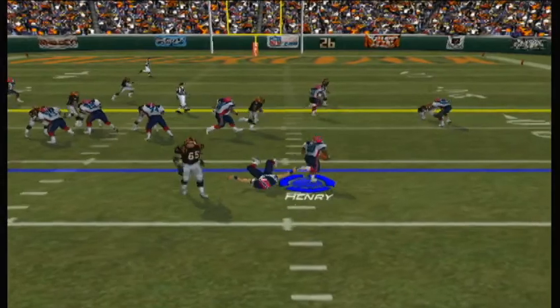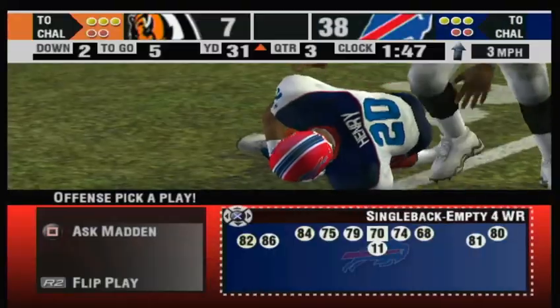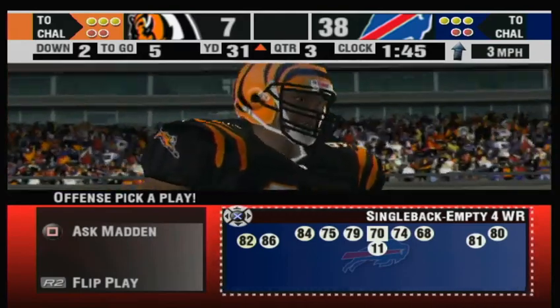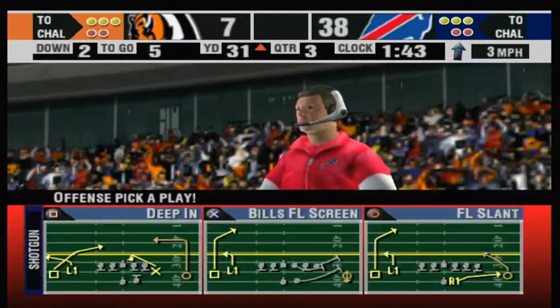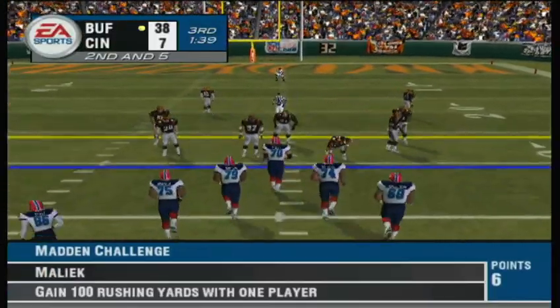Hands it off. Henry eclipses the 100-yard mark on that carry. 5-yard gain on the play. It's second down and 5 to go. Ball on the 31-yard line.